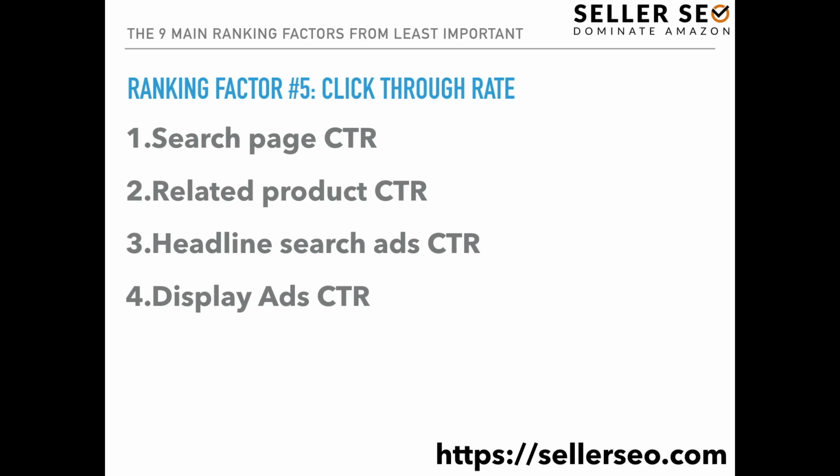Generally, the highest weight would be the standard search page click-through rate. That would count the highest out of all of these different factors.